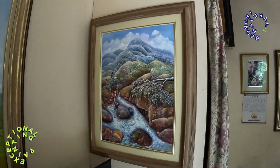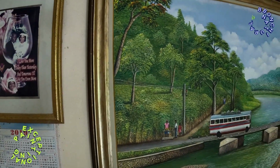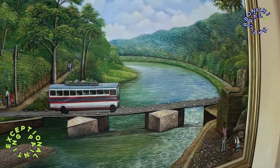And this is Flat Bridge. I did that one. I made a video at Flat Bridge. They call it the dangerous bridge. I painted that one as well. You can watch your video.